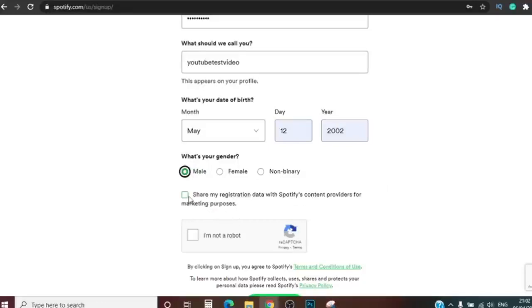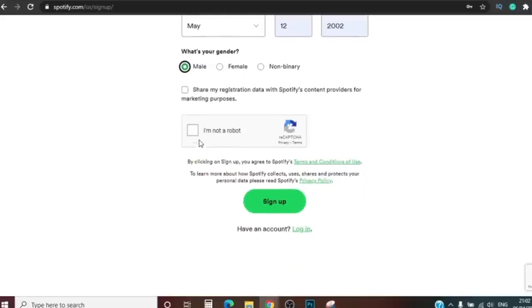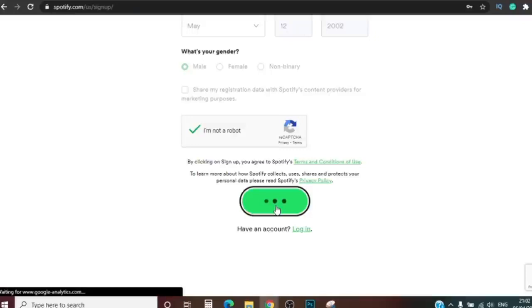purposes. You can actually select this or leave it. It just depends. If you want to see personalized ads, select it. If you don't want, leave it right like that. Then come here. Click on I'm not a robot, and it's gonna check this green sign right here. Once it does this, go ahead and click on sign up right there, and it should actually take you to another step.